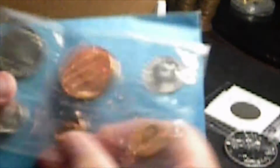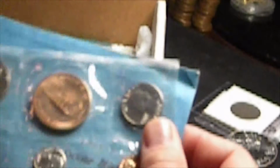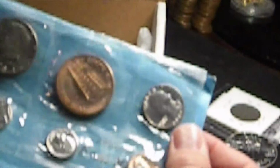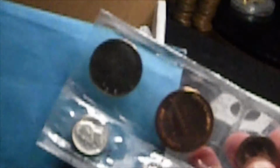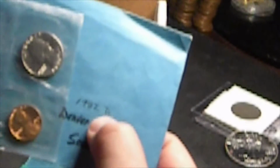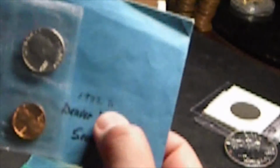So, you're paying a little over face value, a couple bucks maybe for this set as part of the lot. And this right here is like a $40 or $50 resale value set. And so whenever I see these blue envelopes, the souvenir, if they're the right date, they can be worth some dough, so I will try to pick them up. The reason is that there was no uncirculated sets that were issued by the Mint for Philadelphia or Denver in 82 or 83.